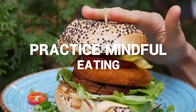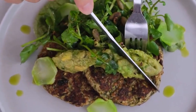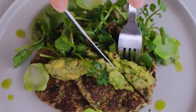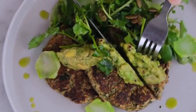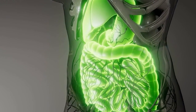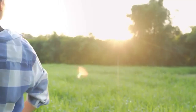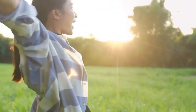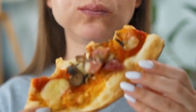Tip number 5, practice mindful eating. Mindful eating involves paying attention to the taste, smell, and texture of your food and eating slowly to enjoy it fully. This can help you avoid overeating, reduce stress, and improve your digestion. To practice mindful eating, try to eat in a quiet and relaxing environment. Chew your food slowly, and put your fork down between bites.